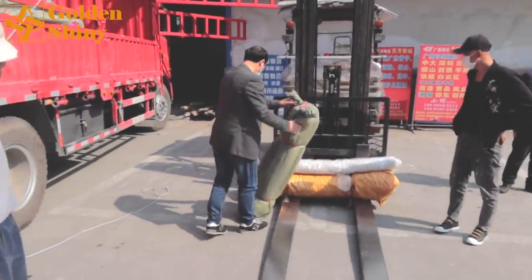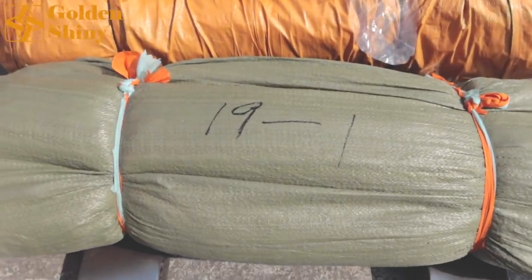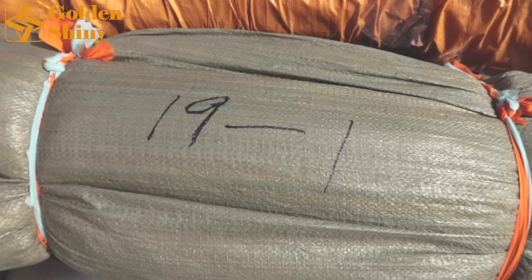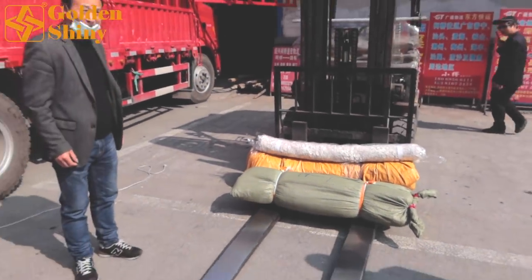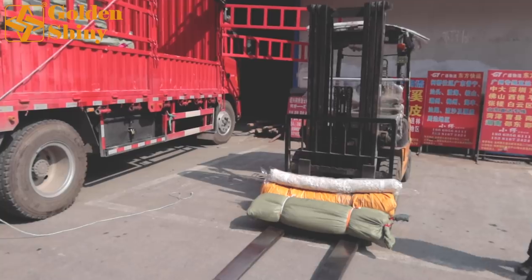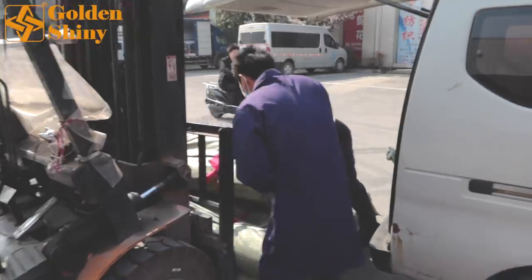So this is another supplier, 1 bale. Every bale has a unique number. This is the 19th supplier, and he only has 1 bale, so this is 19-1. After a customer receives the goods, they will open it and check it against the packing list that we send to them. If there is a problem, for example they open this 19-1, I'm going to find this guy's trouble.